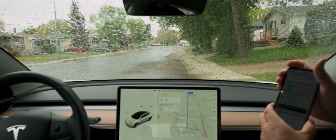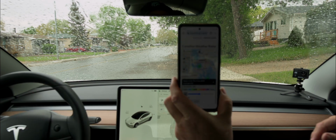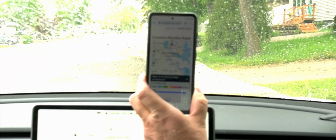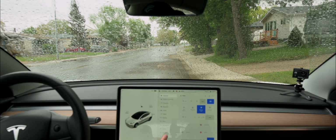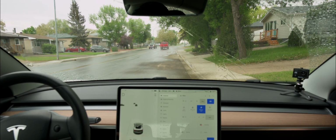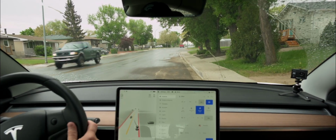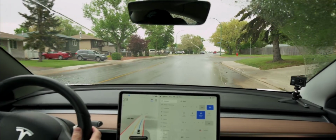Well, that's the weather. It looks like it's going to blow through pretty quickly. Show the camera here. Focusing? It should be set to fairly deep focus. Well, the rain is almost stopped. There'll be reflectivity off the street, though. Okay, now it's driving itself?